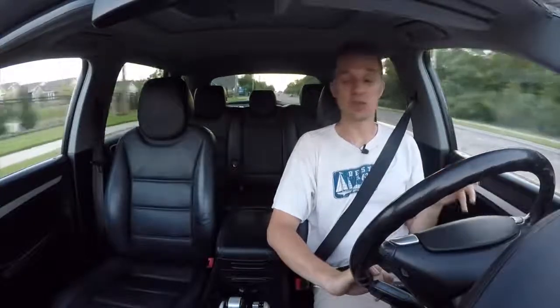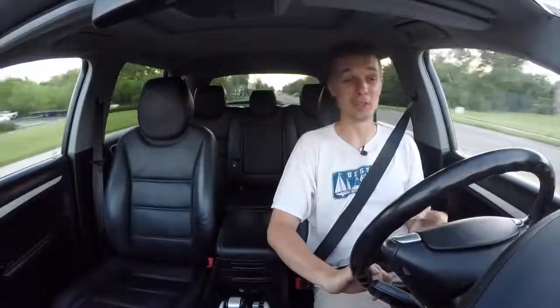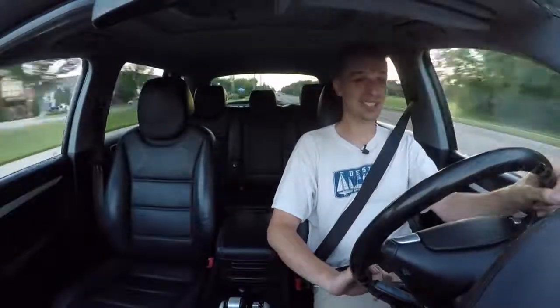Now, I did take it up that ski mountain, which really wasn't that hard, but this thing in stock form could do a lot more, and really putting the 22-inch wheels on it kind of neutered the prospect of it being any kind of capable off-roader, but it sure does look good.